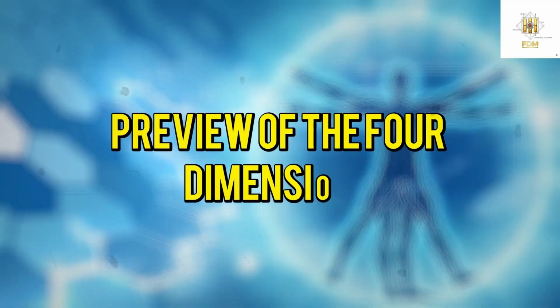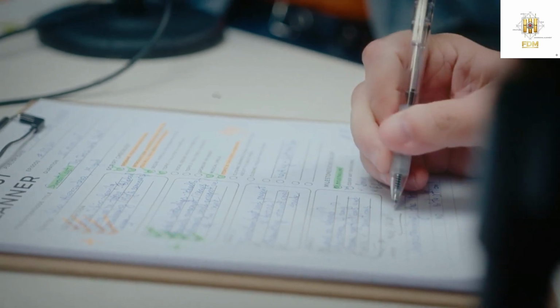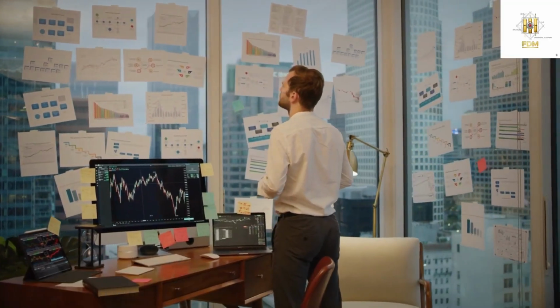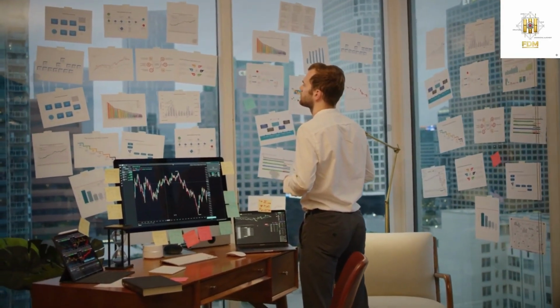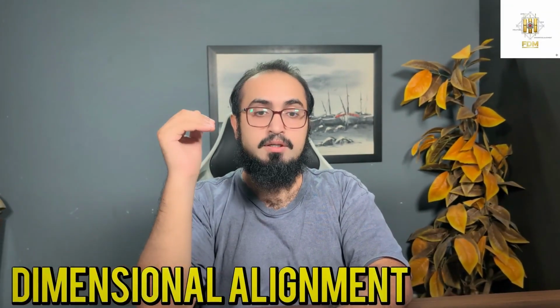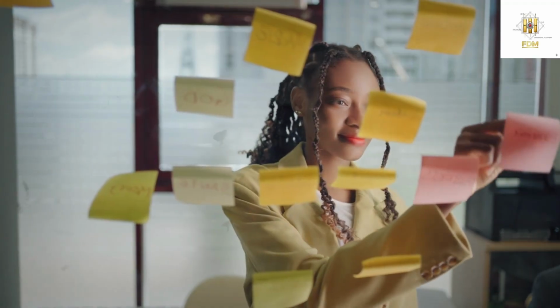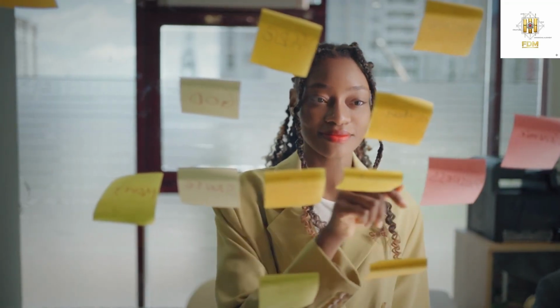Review of the 4 dimensions. Before we wrap up, let me give you a quick preview of what's coming. The 4 dimensions of FDM are levels, where we mark precise zones of high probability. Second, structure, how we read the market behavior to confirm our setups. Third one is time, using session timing for searching for precision. And the fourth one is dimensional alignment, when all 3 work together to create an exponential edge. Each dimension is powerful alone, but when they align, that's where the magic happens.